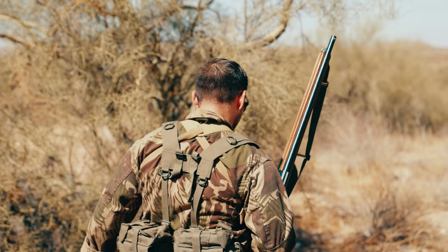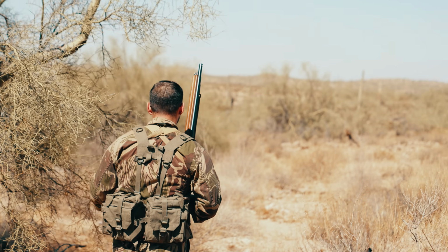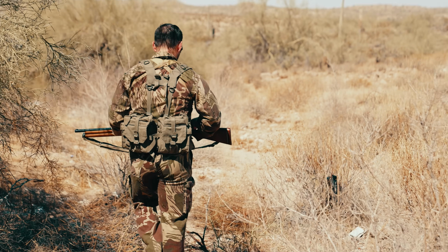So they had this thing in the bush called the Rhodesian jungle load. Essentially it was a birdshot and buckshot mix. The idea was the birdshot would lay down any of the grass or shrubs in the way, and then the buckshot would finish off your bad guy. How effective is that? I don't know.